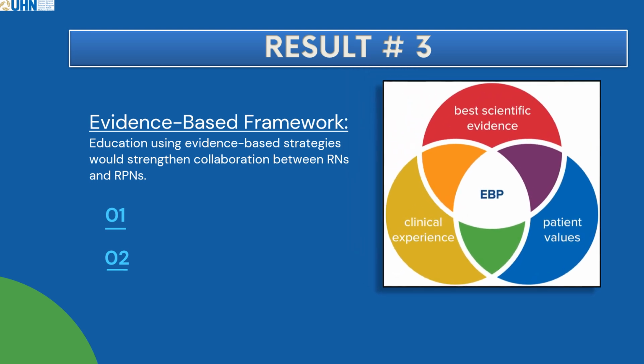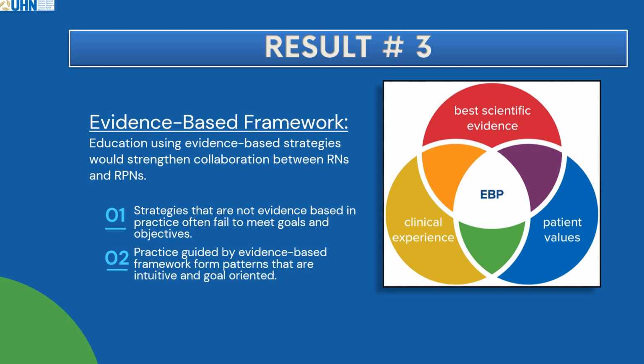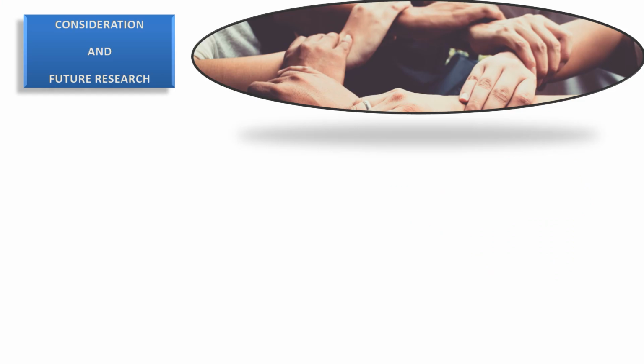Successful change happens when there is an understanding of why the change is needed and the outcome that will be derived from it. Strategies that are not evidence based in practice often fail to meet goals and objectives, whereas practice guided by evidence based practice forms patterns that are intuitive and goal oriented, thereby strengthening collaborative practice.